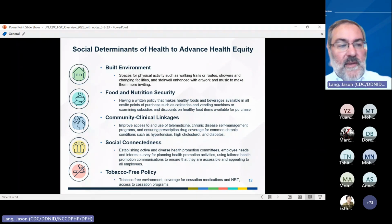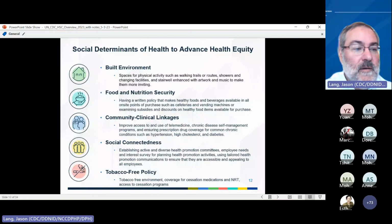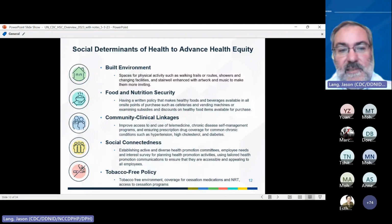We also, in the National Center for Chronic Disease Prevention and Health Promotion, have a priority on breaking down barriers to health equity. And we do that largely through addressing a number of social determinants of health. And those are shown on the slide here. The CDC scorecard aligns quite nicely with several of these areas.